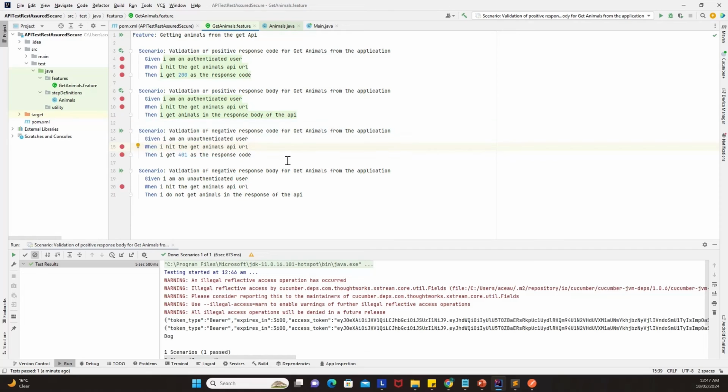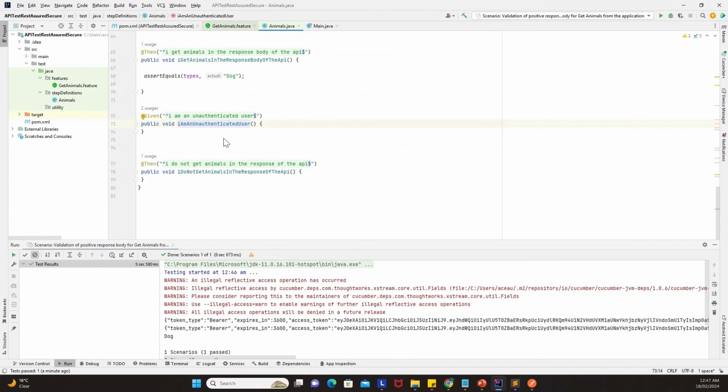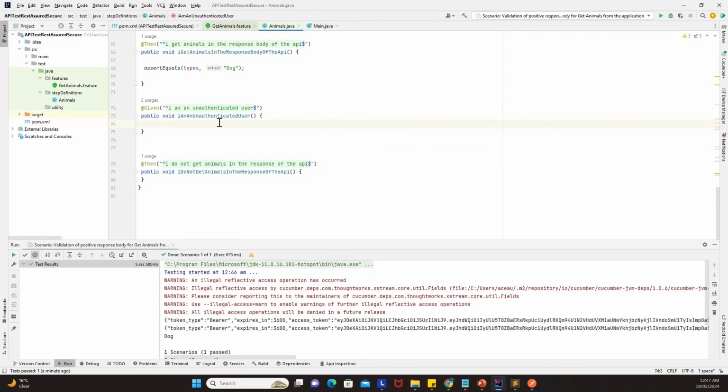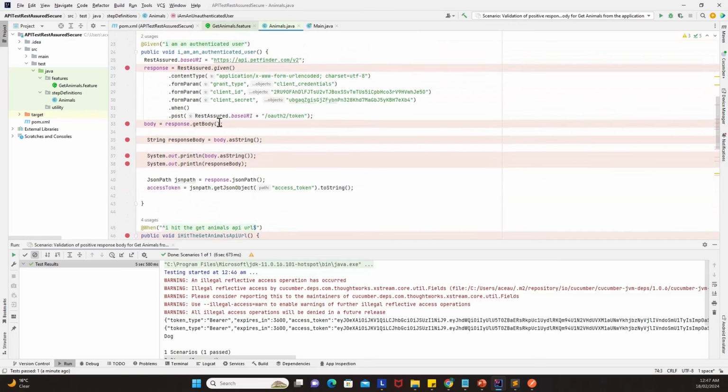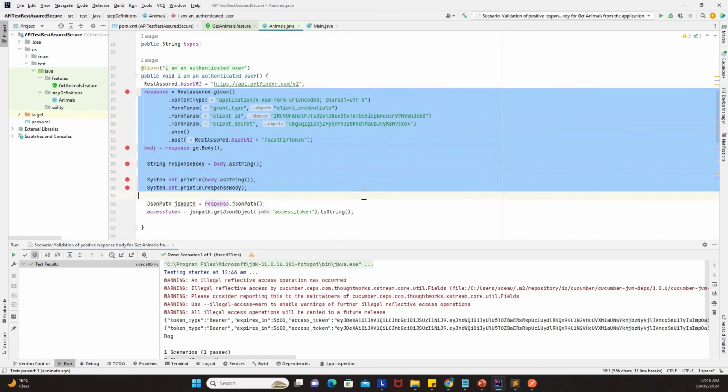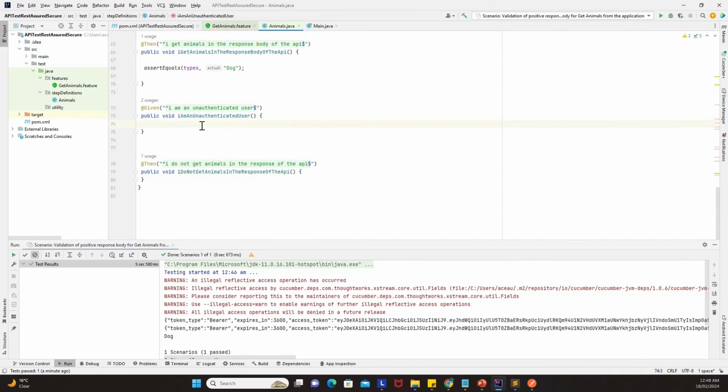Now I will move on to the third test, that is validation of negative response code. Simply what we have to do is hit this particular unauthenticated user. If I Control-click on that particular feature step, we will be able to land in the step definitions. Now based on what we had designed for our authentication, we are not doing any authentication in this case. We will just be running our API. So I'll copy what we had done in our authenticated user, I'll come down and simply paste it in unauthenticated.